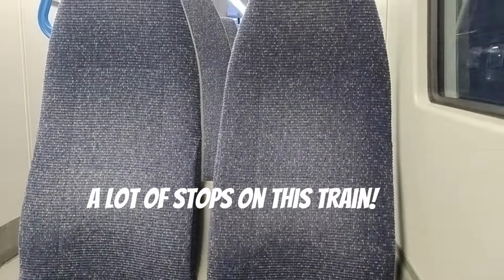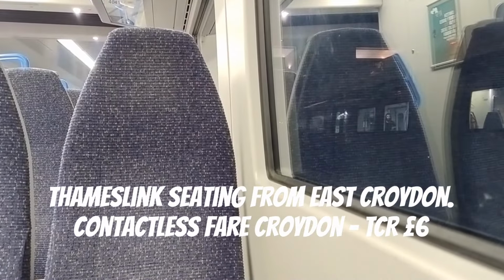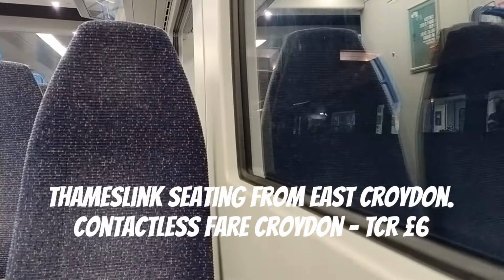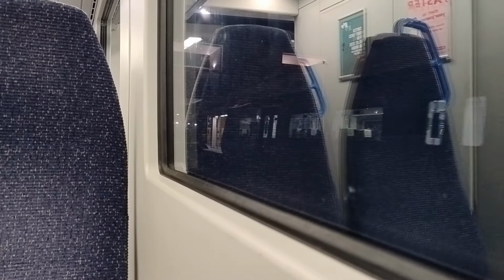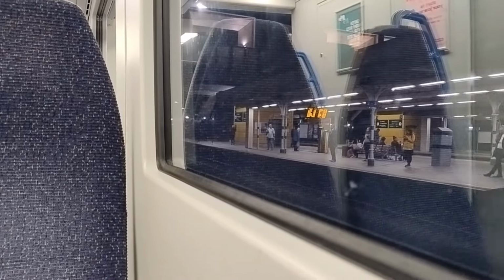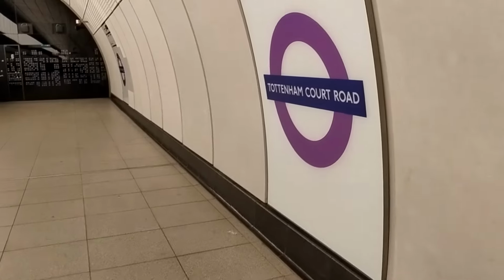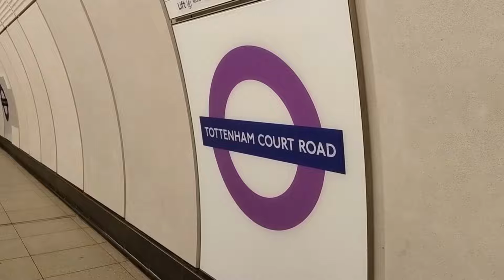London Blackfriars, City Thameslink, Farringdon, London St Pancras International, West Hampstead Thameslink, St Albans City, Harpenden, Luton Airport Parkway, Luton, Leagrave, Harlington, Flitwick and Bedford. And after a changeover at East Croydon, dashing up the stairs to use my contactless to tap back in, I was on the Thameslink for the final stage of my journey. Alighting at Farringdon, I was homeward bound at Tottenham Court Road.